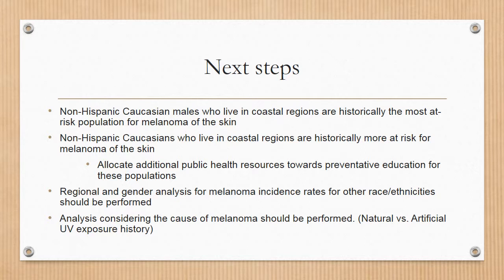And then another limitation, which is something that I think would be interesting to look into, is the fact that the data had no information on, even though most melanoma of the skin is caused by UV exposure, it'd be interesting to know, and it wasn't provided, whether or not the person had a high UV exposure history, and definitely look at natural versus artificial UV, so sun versus tanning bed.